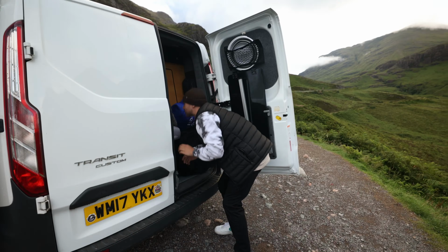Normally, when I get to these places, I generally look around a little bit, see what sort of lines there are, and then get the drone up. All right, I'm gonna go back to the van, try and get up in the air. But watch out for the water, it's like right below me there.